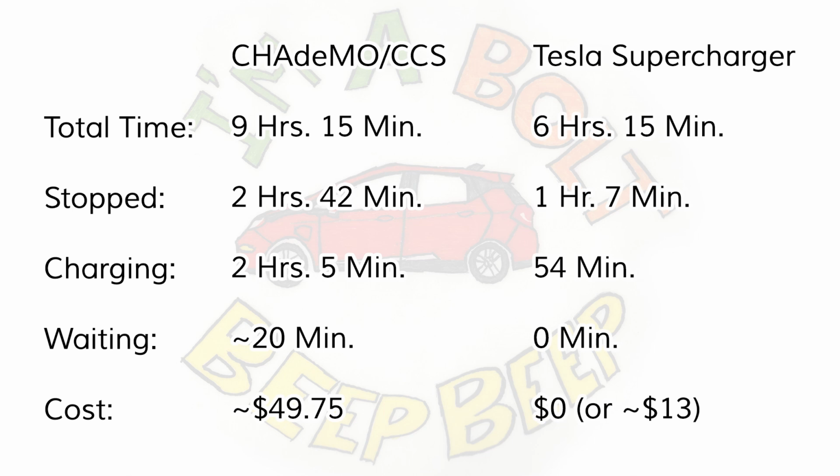Day 2 went significantly better. The trip down I-5 is about 330 miles. Total trip time was 6 hours and 15 minutes. Of that, 1 hour and 7 minutes was spent stopped. 54 minutes was spent charging at a cost of $0. Now, if you have a newer Tesla where they're actually charging you to use the stations, and assuming you've already used up all of your annual free charging credit, it probably would have come out to like 13 bucks or somewhere around there.